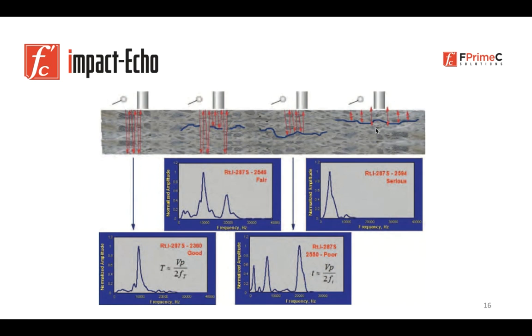So this slide shows you, I can say in most cases, we have one of these situations. Of course, the first one shows the good quality concrete, the sound concrete. The second one shows the concrete with minor defects. The third one shows major discontinuities somewhere in the midspan. And the fourth one shows concrete in a very poor condition, like delaminated concrete.